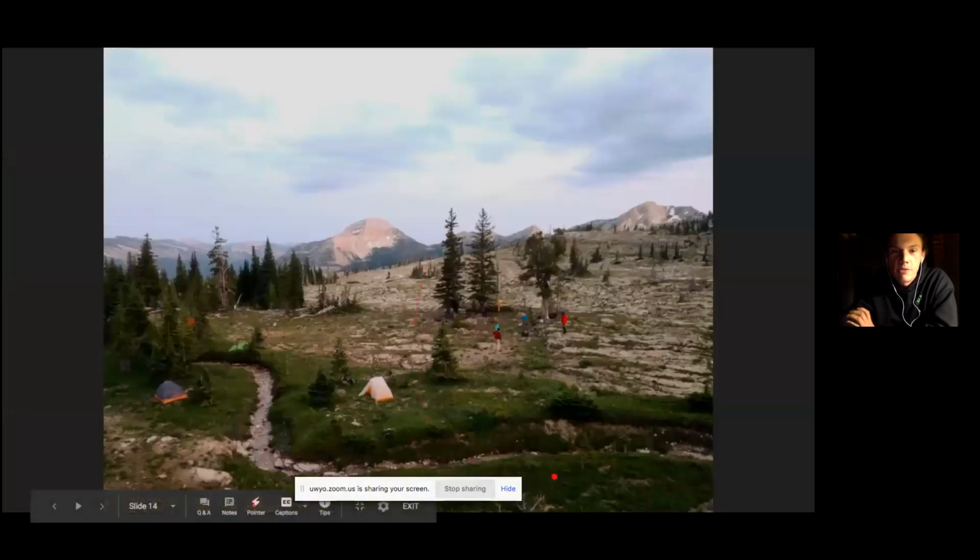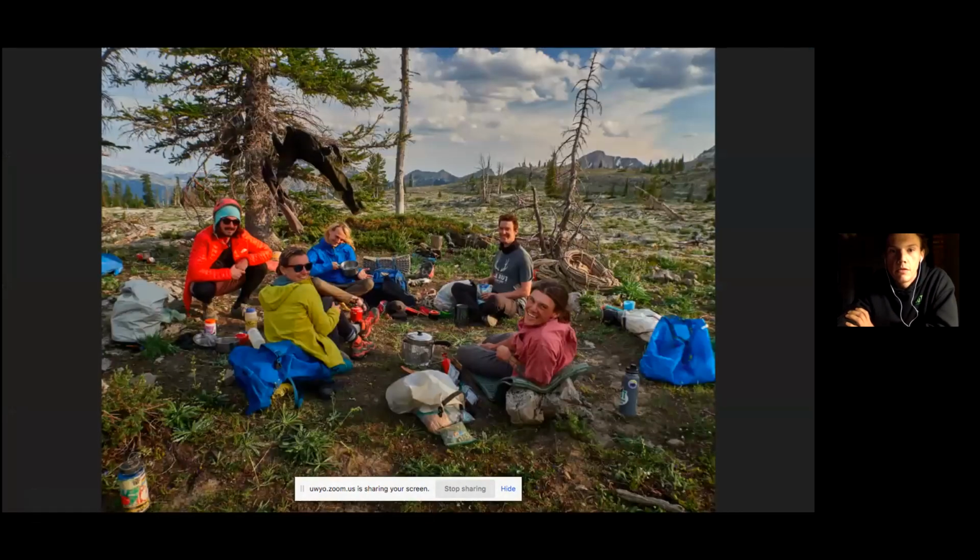So here's our camp in the South Cirque. We had a nice little stream to get water from and wash some of our caving clothes. And yeah, it's just beautiful over there. Pretty sparsely vegetated. Some of us sitting around the campfire here, or I guess just the cooking area.